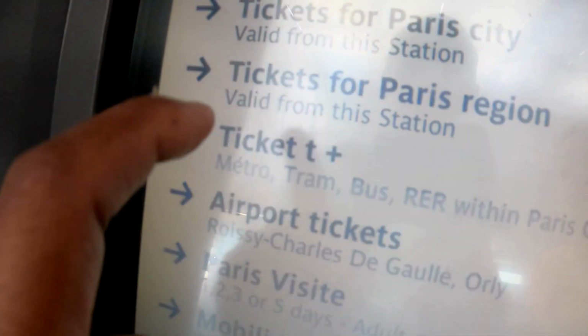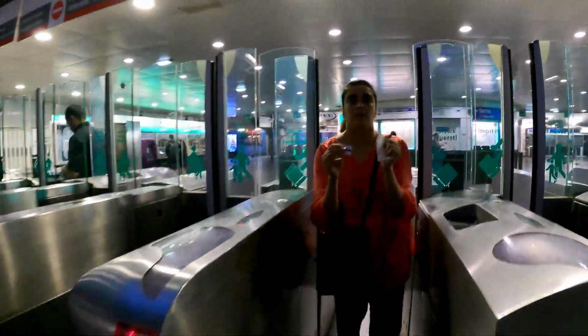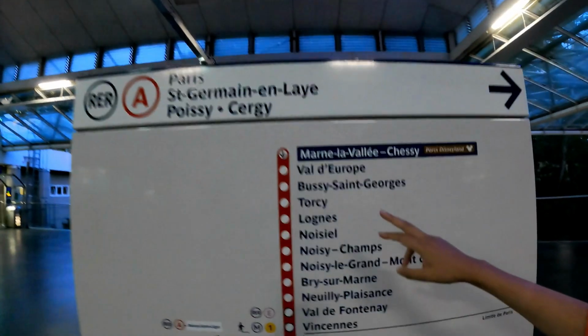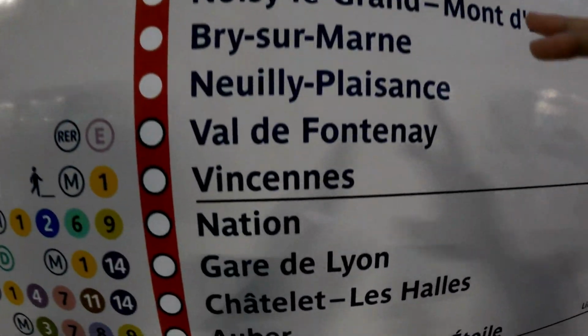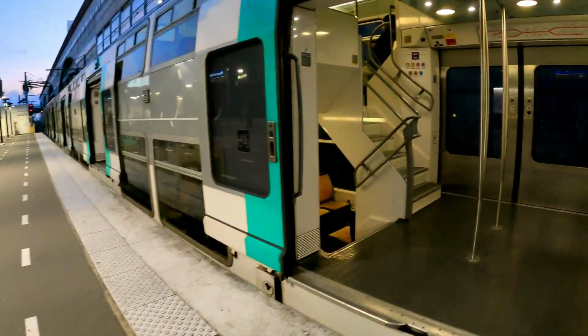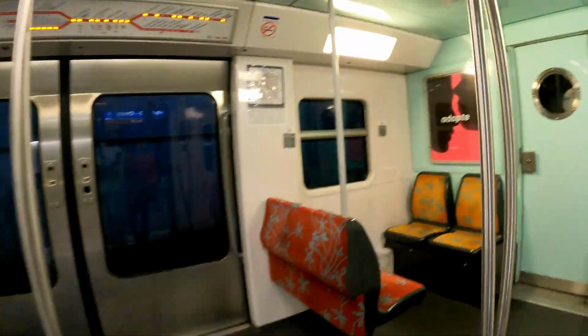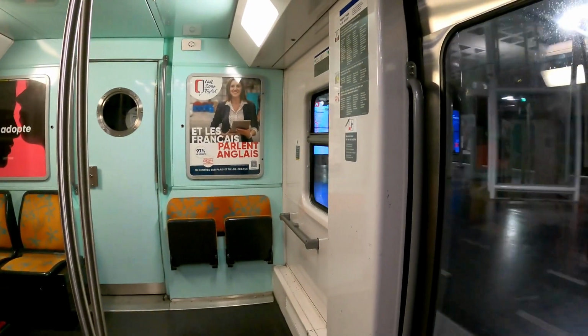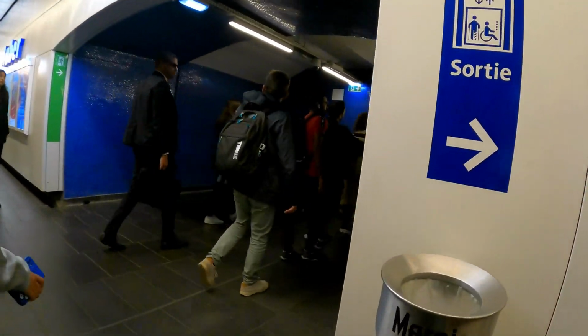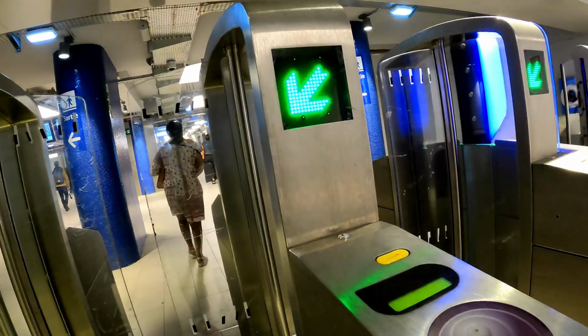So you can just get the... Alright, it's pretty simple, and these are our tickets. 1, 2, 3, 4, 5, 6, 7, 8, 9, 10, 11, 12, 13, 14, 15 stops. Yeah, just go there. Train. Which way?